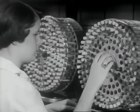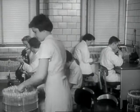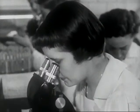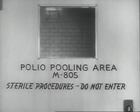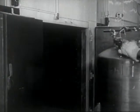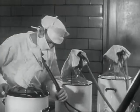At every step of the way, checks and double checks. This technician is working on a tissue culture safety test. Double check on the complete inactivation of the virus. 4 such tissue culture tests are conducted on every batch of vaccine. Behind this door, the final phase of production. It calls for a giant tank. Into it will go the 3 types of inactivated poliovirus solution, combined here for the first time. The solutions are first filtered on the way into the pooling tank and twice later.